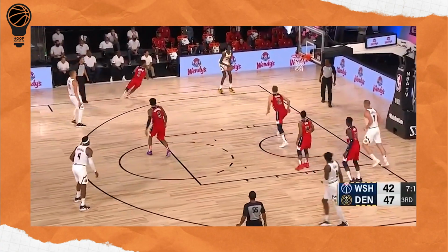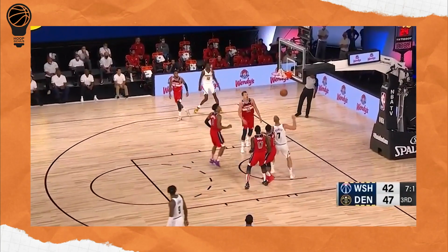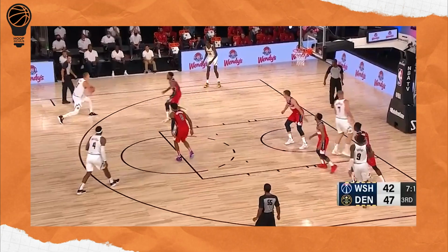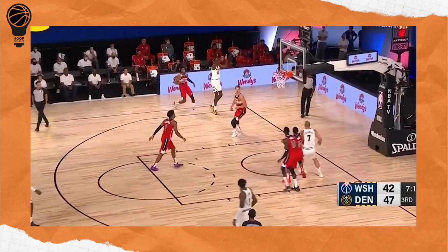Here he's spacing the floor in the corner as a stretch man, and he gets the bucket to go with a splash. The problem with having two big players on the court at the same time is usually spacing, but because Jokic and Bol Bol are both threats from 3, the 7-footers can operate well together. As you can see here, Jokic assisting Bol once again.